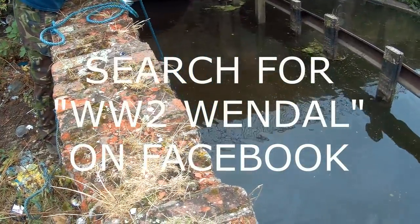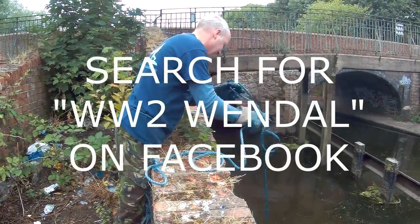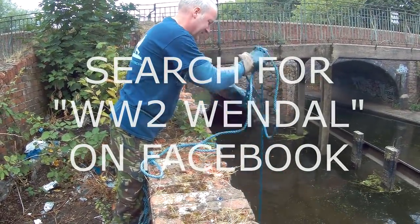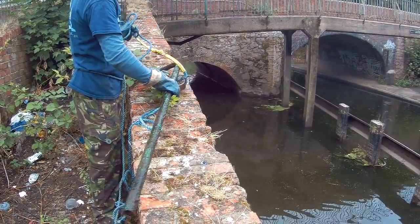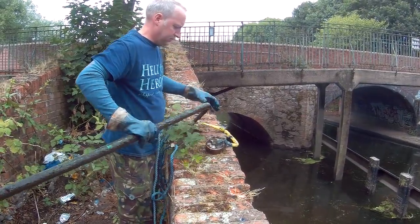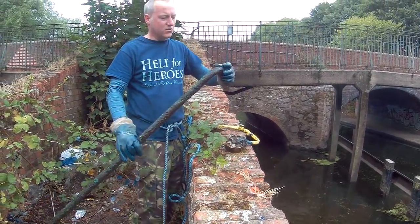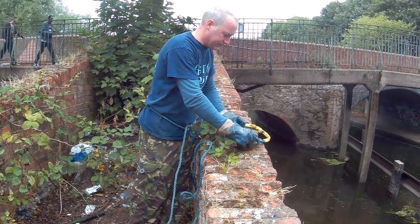Cable down here, I've got to watch that. Oh no, there's another piece of pipe. Spring. A piece of pipe. Different sort of pipe, that. Don't know where it is, but it's pipe. That looks like... Can't be recycled.